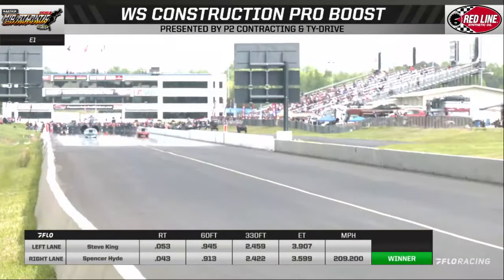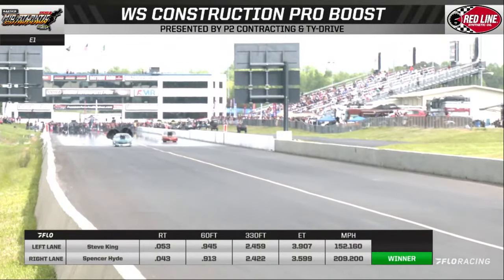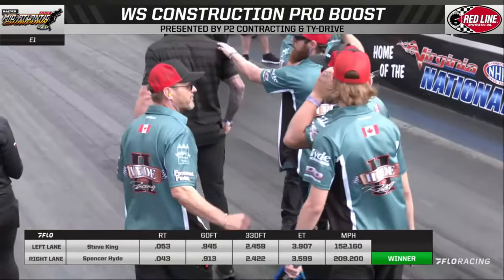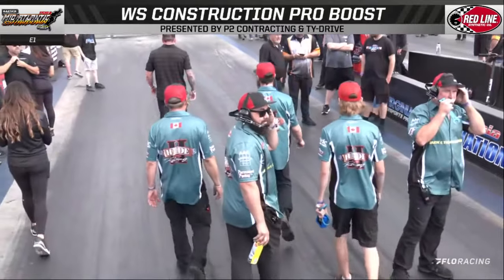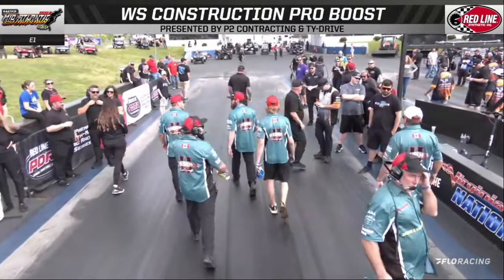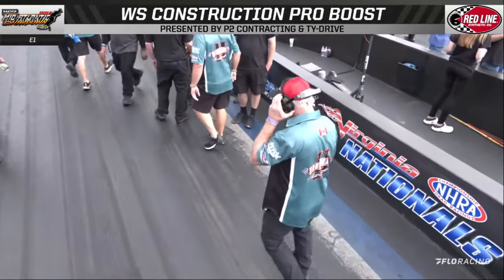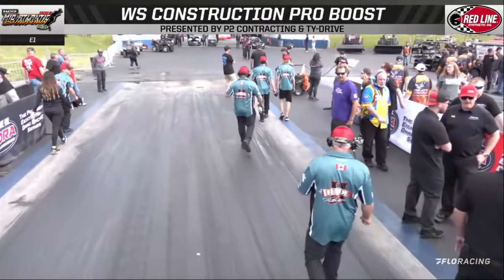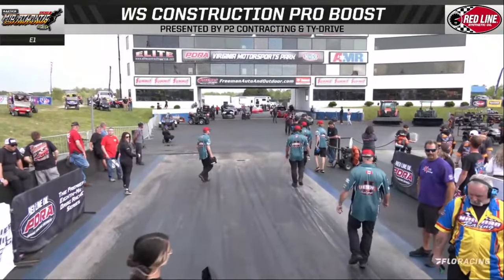Advantage goes to Spencer. There's some driving out there, and it's going to be high to the other end. 359. He was hungry for that first round. 209 miles per hour, Spencer, and Steve King's going to go 3.90 at 152. You've seen Spencer Hyde's car about half track sashay around, and Steve King, he just had more problems.